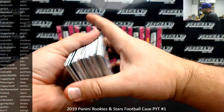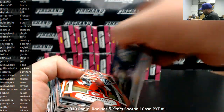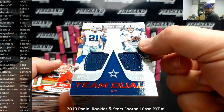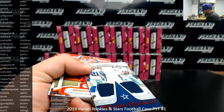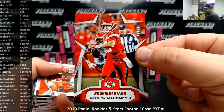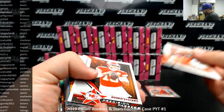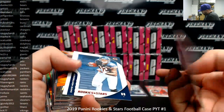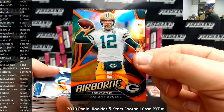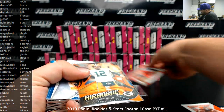All right, guys. Zeke and Dak, team duels, number to 199 for the Cowboys, going to Scat Cat 88. Got a copper to 99 of Patrick Mahomes for the Chiefs, going to Reggae Hart. Airborne, number to 25, Aaron Rodgers. This is an orange version. Packers going to Gulf Bowl in 878. Like I said, there's going to be a lot of content in this stuff.